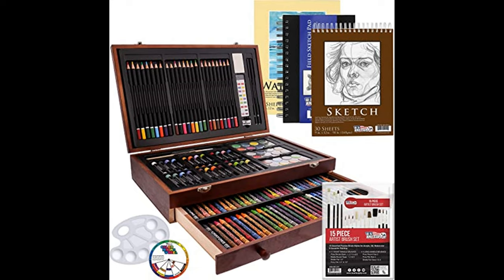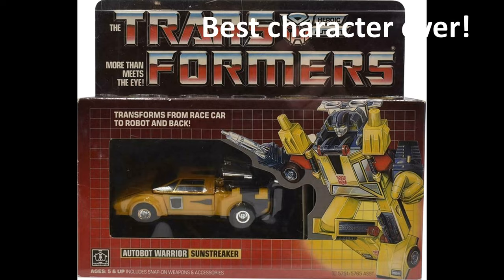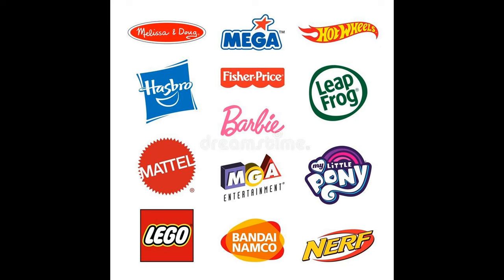This is a box art artist spotlight. Why am I doing this? Because of the nostalgia for the box art of the G1 Transformers. With the severe restrictions about advertising to kids on TV back then, toy companies had to get creative to draw kids' eyes to their toys.